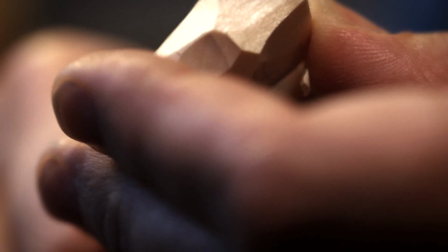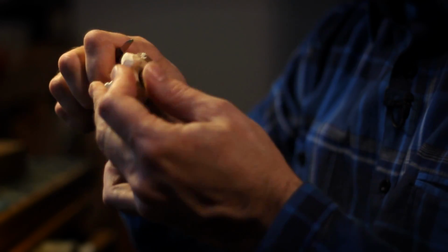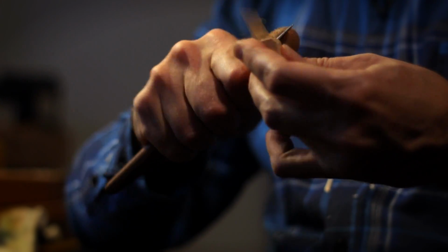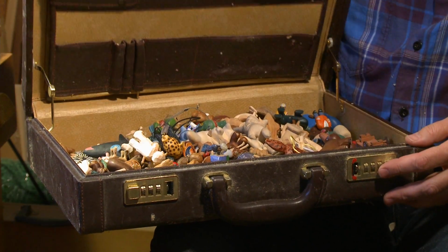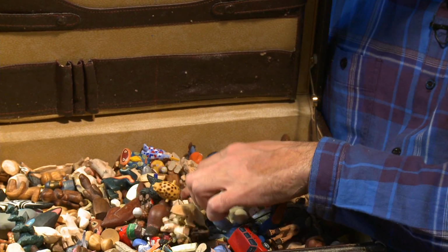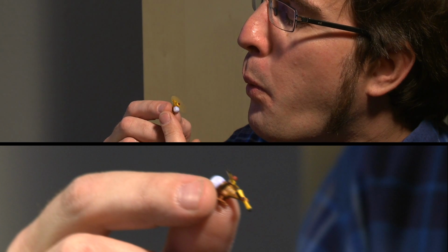I notice when I'm carving, it seems like I feel almost desperate in trying to get something out of wood. That challenge has a payoff because at the end, I'm the first person to see this thing having come out of wood. I'm actually holding a piece of wood and seeing it come alive in my hands.